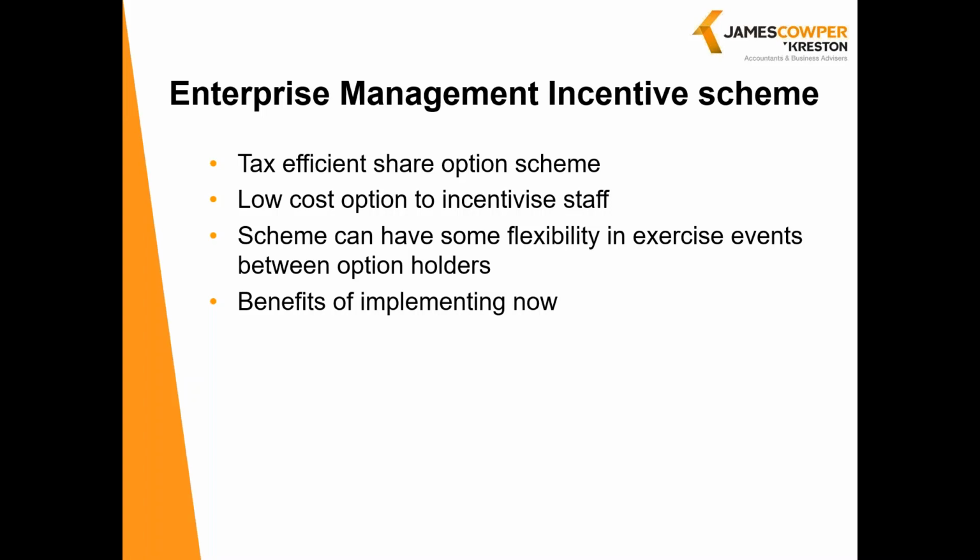There's just one slight issue on EMI schemes in that just how they might work with furloughed staff, but the representative bodies have asked HMRC for a view on that, and we very much expect a common sense response from them, which will hopefully confirm that putting staff on furlough doesn't upset their EMI incentives. But as yet, we're just still waiting for confirmation from HMRC on that.